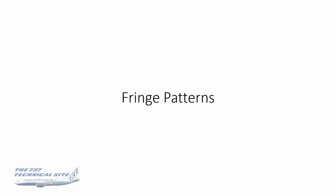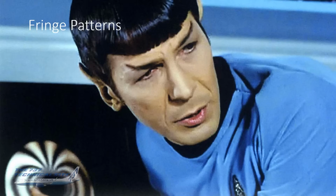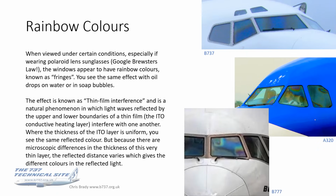Right, fringe patterns. What, you may ask, are they? Well, it's not Spock's great haircut, nor any other celebrity fringe. The fringe pattern I'm talking about is that in the bottom left corner of this image. That is an interference pattern, fringe pattern, as physicists call them. And we see these in aircraft windows.